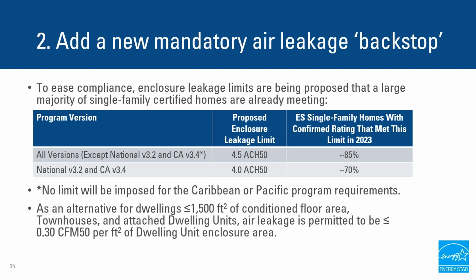Now, we know from our work on multifamily new construction that small or attached units can sometimes have difficulty meeting the same ACH50 metrics as large detached homes. For that reason, we're adding an alternative metric for dwellings that are less than or equal to 1,500 square feet of conditioned floor area, as well as for all townhouses and for attached dwelling units. For these home types, the air leakage is permitted to be less than or equal to 0.3 CFM at 50 pascals per square foot of dwelling unit enclosure area. That's the same metric and limit that the multifamily new construction program has today.